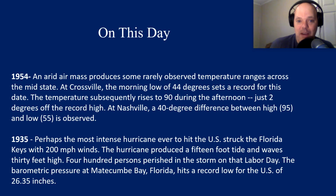Well, that's the kind of air mass we had around here, which is unusual because normally we're kind of humid, especially when we get hot. Well, on this day, 1954, Crossville had a record morning low of 44. But then that afternoon, we climbed to 90 and almost broke our record high. So we almost broke our record low and high in the same day because of that dry air mass. Nashville, they went from 55 for a morning low to 95 for an afternoon high. So quite the swings there for sure.